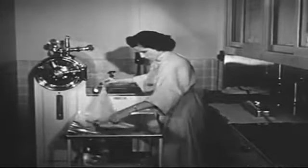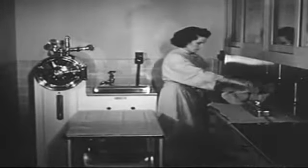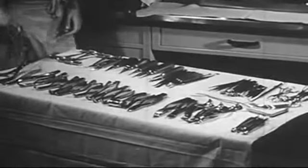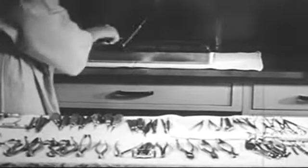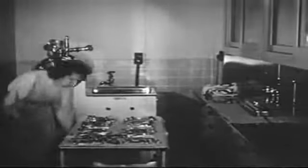First, a sterile field cloth goes on the working table. Instruments are carefully laid out in order, including those with cutting edges which have been chemically sterilized. The sterile cloth is always kept folded over the instruments.